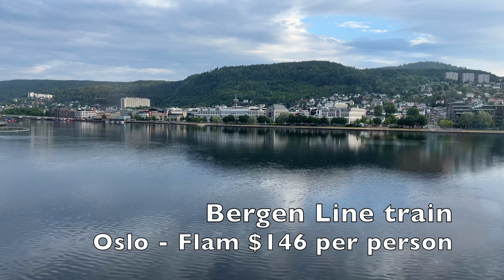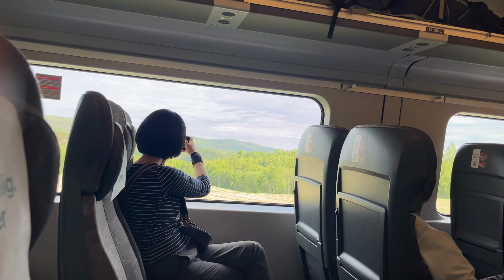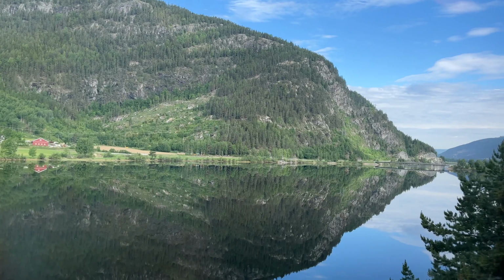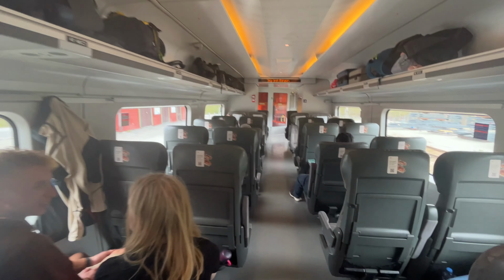Well, sadly, it's time to leave Oslo. However, our adventure will continue. We are heading west towards the town of Bergen, which is a 6.5-hour train ride from Oslo. But we're not going all the way to Bergen. We'll be stopping in Myrdal.